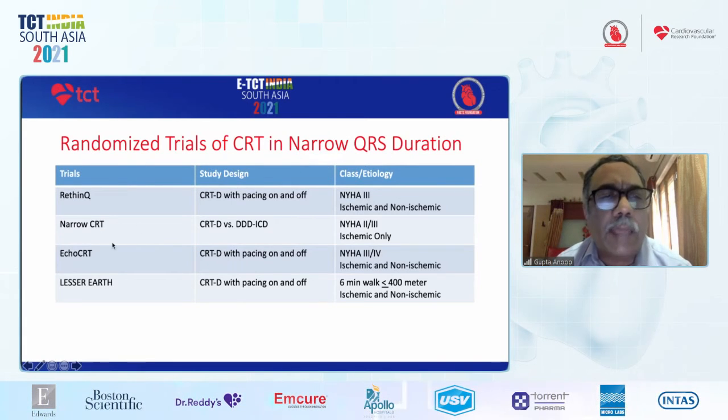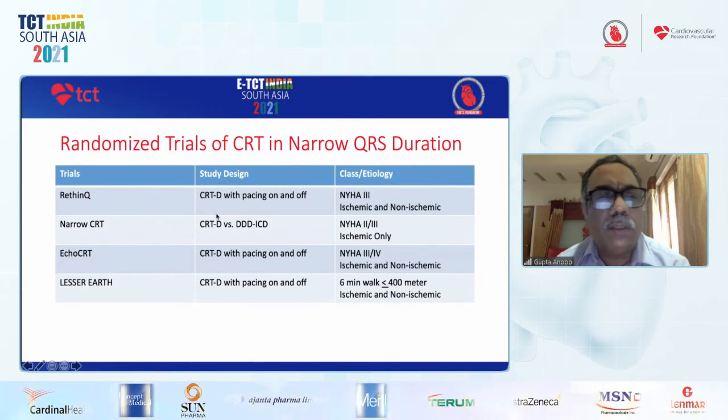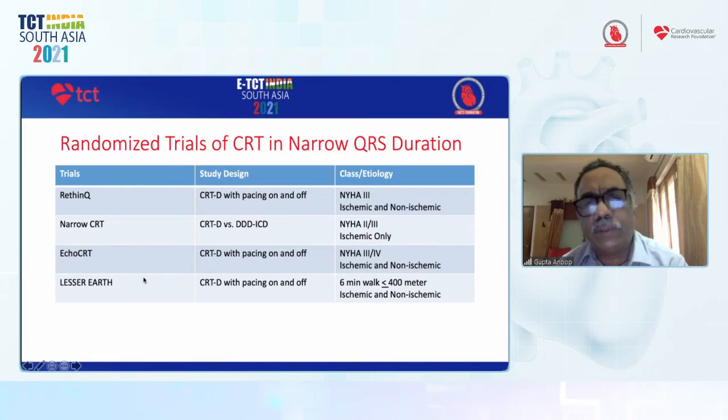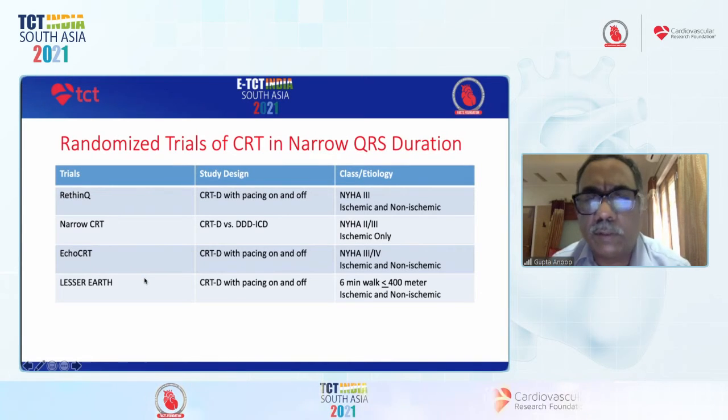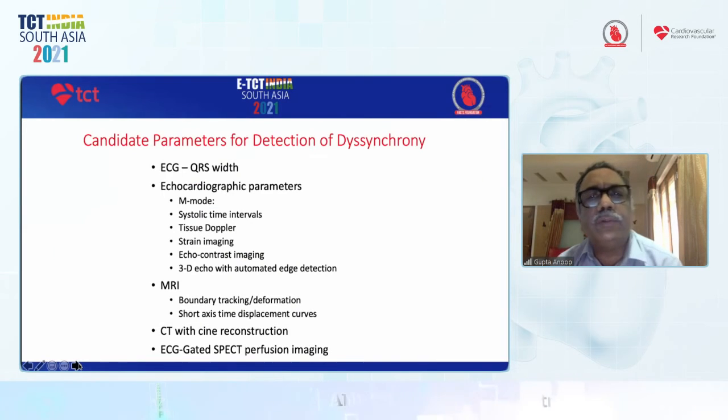So only the narrow CRT trial, which was between the CRT-D and a dual chamber ICD, in male patients, ischemic, class 2-3. This is the only study which showed some benefit of CRT. All the rest, like RethinQ, EchoCRT, and the others, were negative studies. They never improved with pacing on and off. So narrow QRS again is a debatable thing, and right now it's not indicated for CRT.